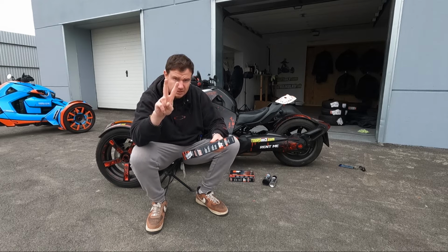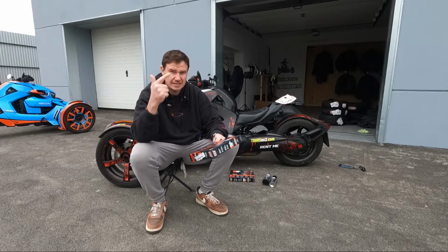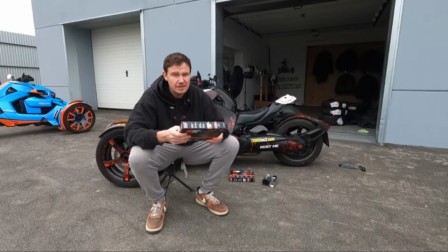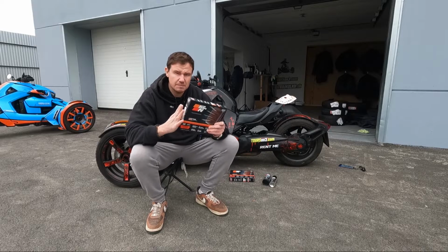RYKER has 2 sides, as I told you, where the air filter is. It's an engine side and it's CVT side. Both of the sides are important. The CVTs can get really, really hot. So I would like to get them as much air as possible.